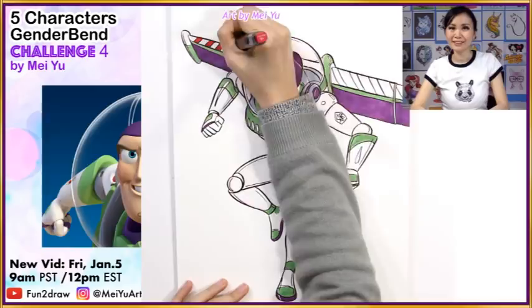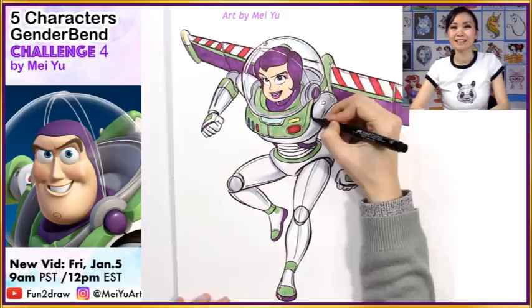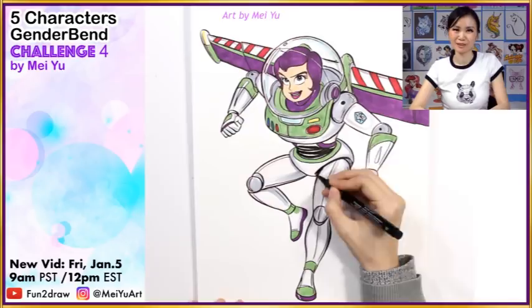I liked how I kept the face shape similar to his, but it still looks feminine. And I remember watching the first Toy Story movie when I was like a little kid and just loving it. But I have to say, out of all three Toy Story movies, the third one is my favorite. Which one do you like the most? Oh, looks like female Buzz is ready for action.